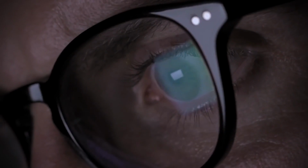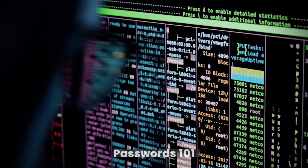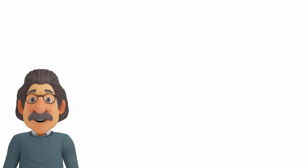Today, we're diving into episode 2 of our cybersecurity awareness series, Passwords 101. Trust me, by the end of this, you'll be a pro at keeping those passwords Fort Knox secure. Alright, let's get straight into it. Creating a strong password doesn't have to be a headache. Look at these animated characters, they're here to show us the ropes.